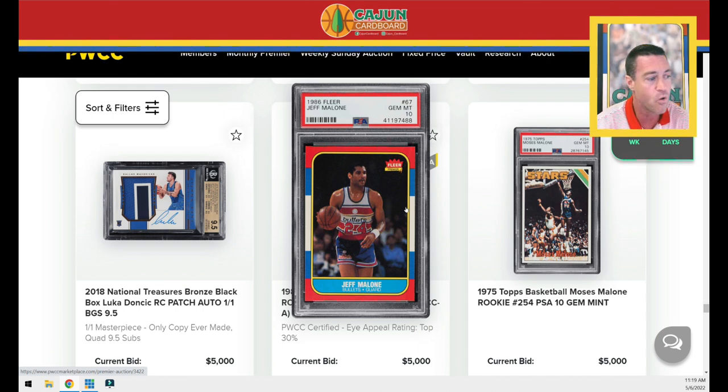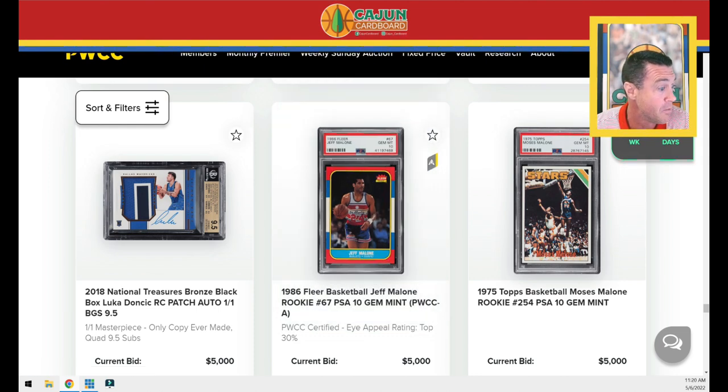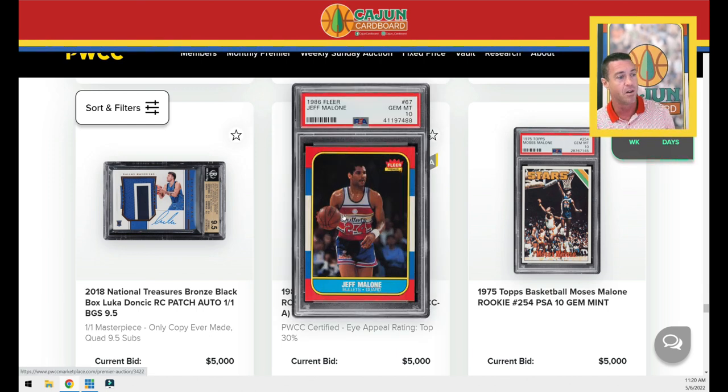Jeff Malone, the third greatest Malone ever, I think, right behind Moses and Karl. This is a PSA 10. It is a PWCC A sticker, which makes it unique for those guys out there with PSA set registries and PSA 10 sets. If you want to take your set up a notch on that registry, grab this PWCC A sticker, Jeff Malone. It's nasty.